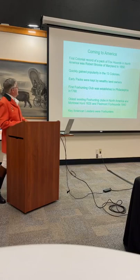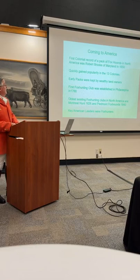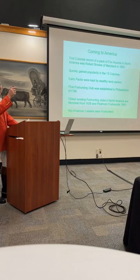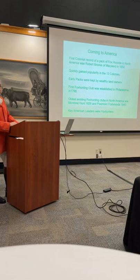So, fox hunting coming to the United States. Well, the first recorded pack of foxhounds that came to the United States was brought by an individual by the name of Robert Brooke. And he came to what is now the Eastern Shore of Delaware, Maryland, and Virginia. His father was landed royalty in England and was given vast acreage in the colonies. And so Robert packed up his family, his eight children, his wife, his servants, horses, and his pack of foxhounds. And so 1650 is the earliest we have record of the first foxhounds coming to the colonies.